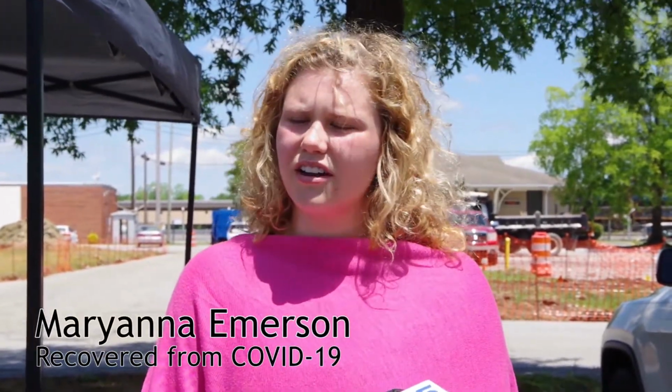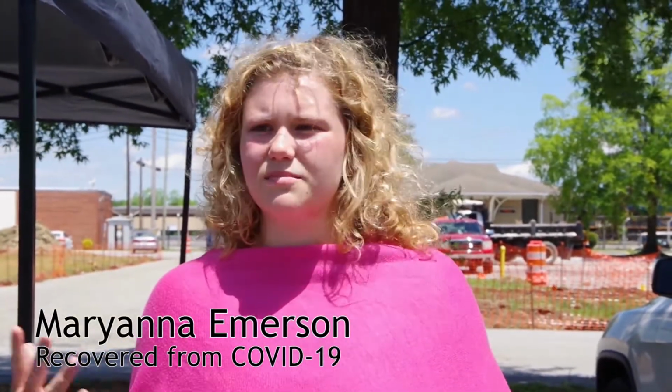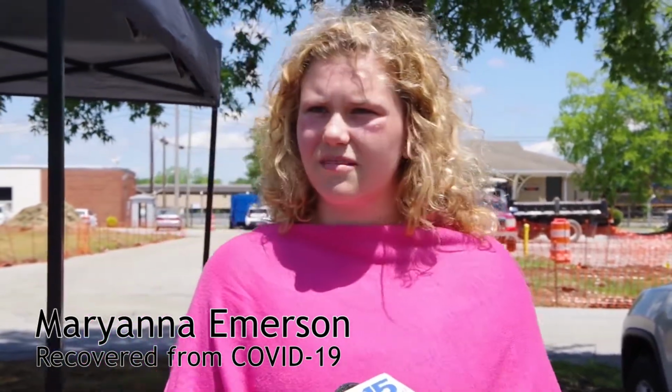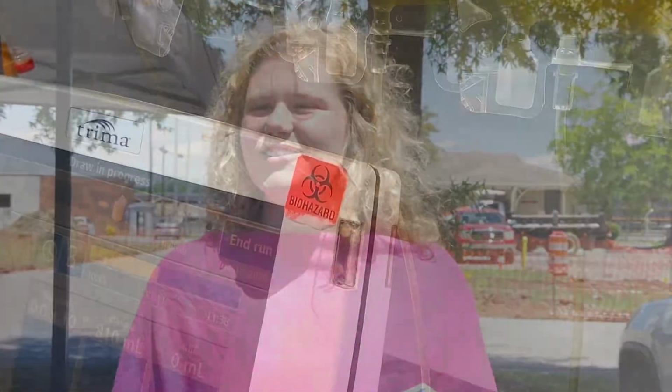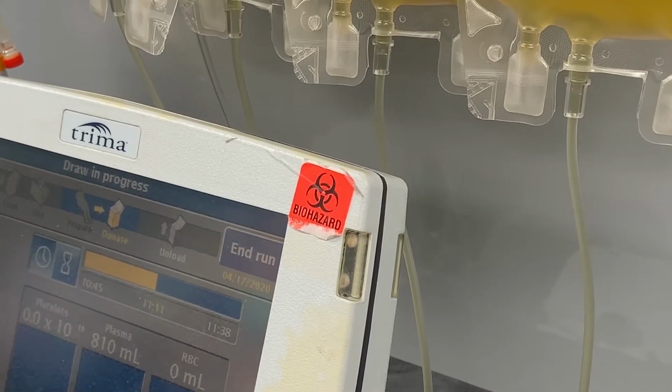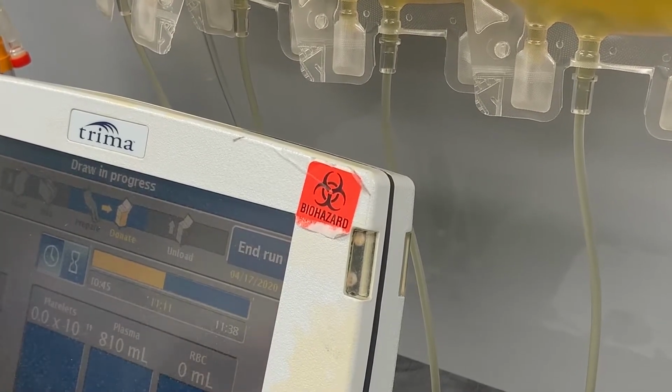Yeah, I'm giving some plasma to help anyone that has it. I was even talking about maybe giving this to my family, but thankfully I don't think I infected any of my family members. But yeah, it's not just for family, anybody else that needs it. I just want to be helpful. I'm really excited to be out here.